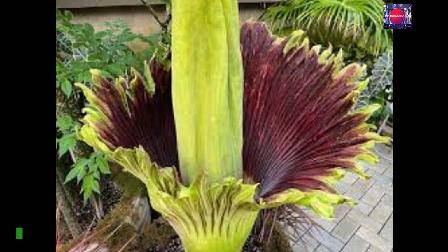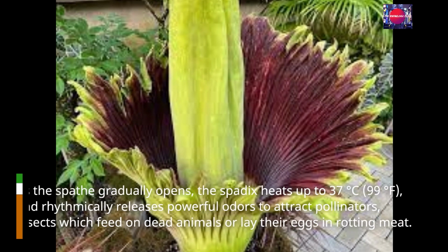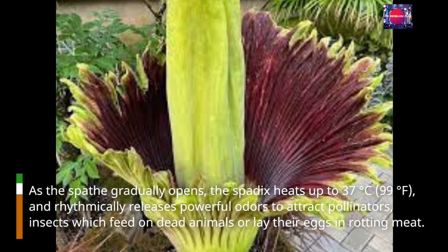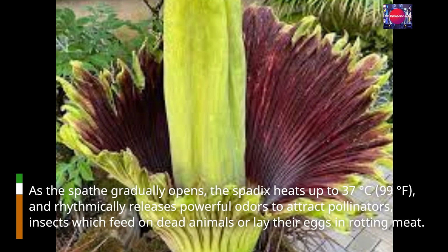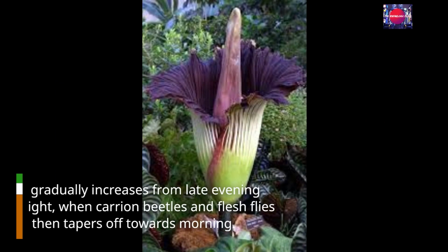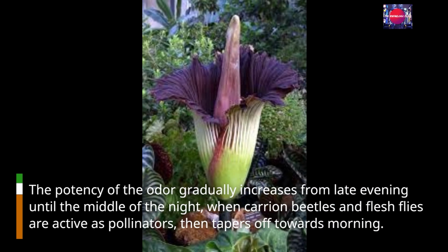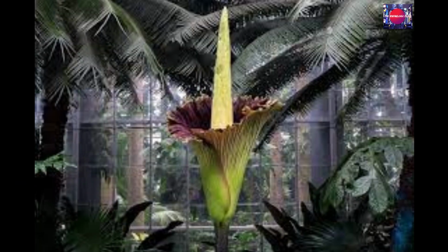As the spathe gradually opens, the spadix heats up to 37 degrees Celsius, 99 degrees Fahrenheit, and rhythmically releases powerful odors to attract pollinators, insects which feed on dead animals or lay their eggs in rotting meat. The potency of the odor gradually increases from late evening until the middle of the night, when carrion beetles and flesh flies are active as pollinators, then tapers off towards morning.